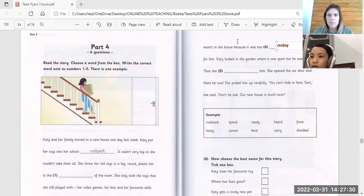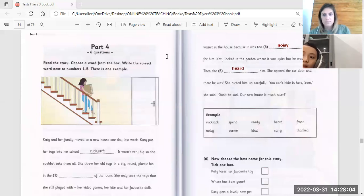Okay, Katie looked in the garden. Katie looked in the garden where it was quiet, but he wasn't there. Then she heard him. She opened the car door and there he was. She picked him up carefully.